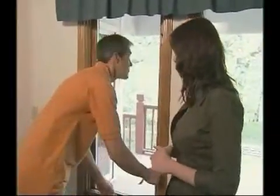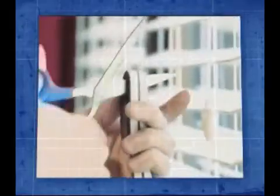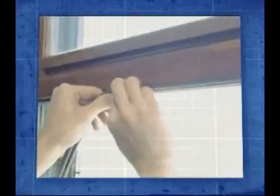That is a great tip. You know, replacing the weather stripping is easy. All you have to do is remove the old stripping and then clean around the frame or the sash, then measure and cut the strip to the desired length, remove the protective backing, and apply the strip. It's so easy, even he could do it.